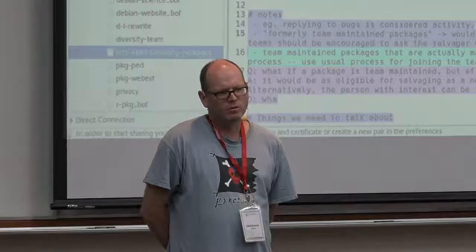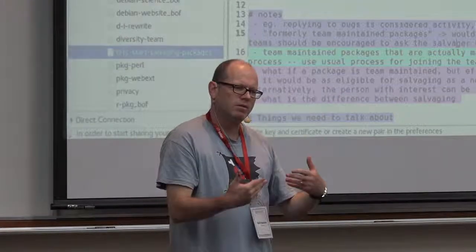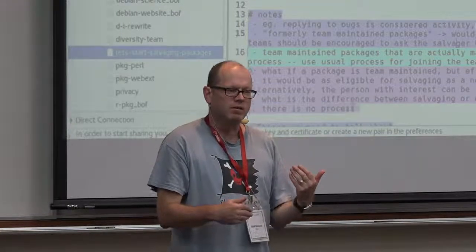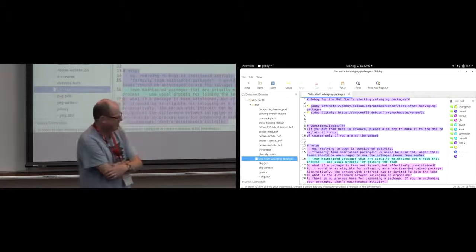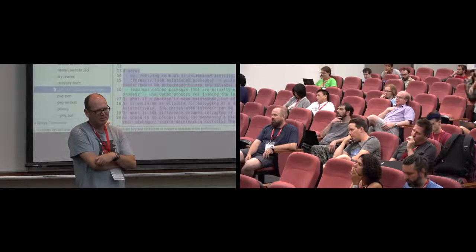So there's no process for me to orphan your packages, right? Correct. So the difference here is about who's filing bugs. If you're an inactive maintainer, then if you're orphaning your packages, that's activity. Right, that's contributing to Debian, and that's a maintenance step for the package. Currently, I can ask the MIA team to do that for me, right? Toby can answer this better than I can. The MIA team can do orphaning. We have some scripts for that, but that's not the normal way. Usually the maintainer should do that themselves.